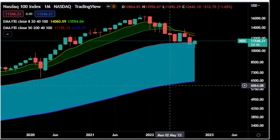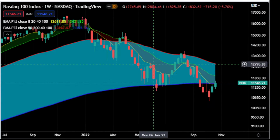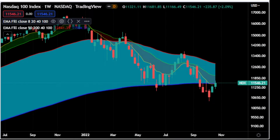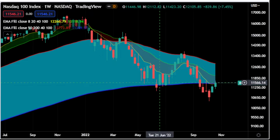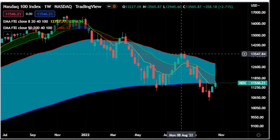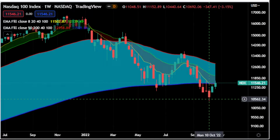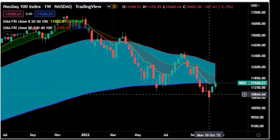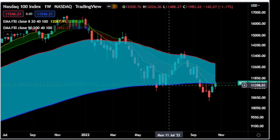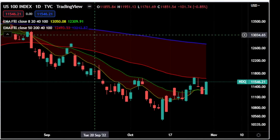But we're going to go quickly from monthly to weekly. Here we go, and let's look at the weekly chart of the Nasdaq, and we see that in weekly pricing, prices recently dropped down here in June. They tested the 200, and then prices went back to the 50-week moving average, and then they went below the 200-week moving average, and just recently have popped back to the blue line right here on the 200 weekly moving average. Very interesting. So let's go to the daily chart.